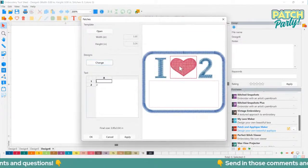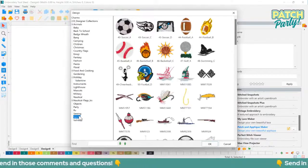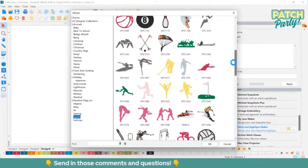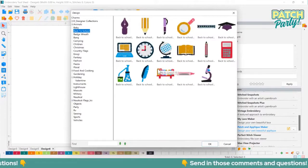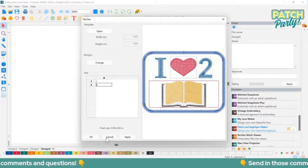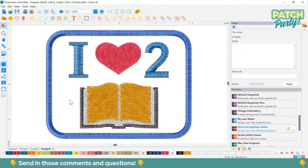There we go. And then I go back after I select that one to the little designs, and I can put anything that I love to do. So I love to play baseball, soccer, swim, fishing. I love to play pool, skydiving, kayaking, snowmobiling. I mean, there's so many things. In the back to school, there's a little book. So I'm going to say I love to read. I can change the I and the to if I want, but those are already set. So I'm just going to leave those. I love that. And then when I say okay, I have a cute little patch that is done and ready to go. So I think that that's super, super simple.